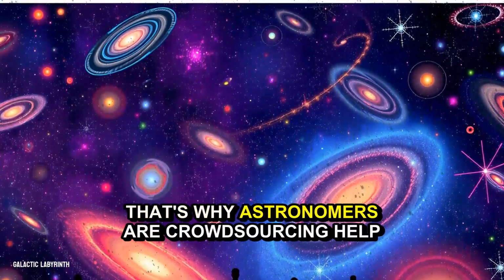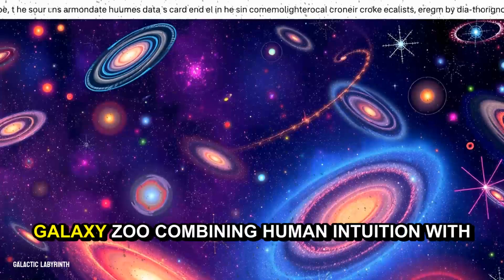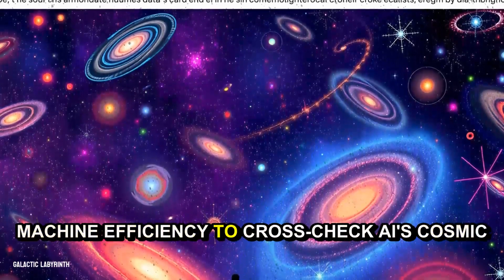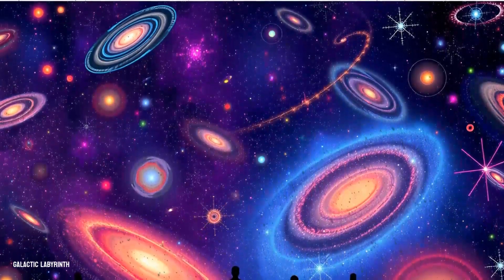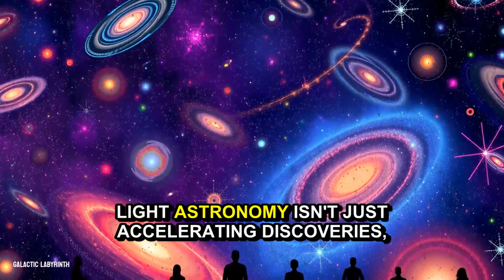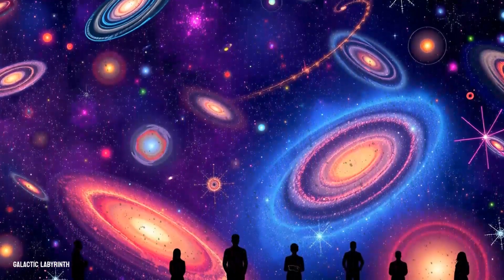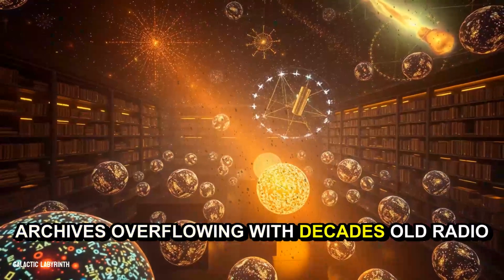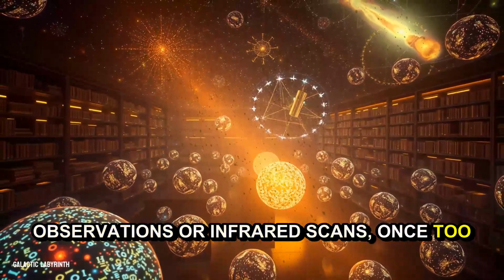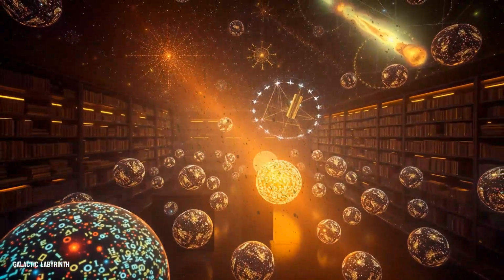That's why astronomers are crowdsourcing help from citizen scientists through projects like Galaxy Zoo, combining human intuition with machine efficiency to cross-check AI's cosmic sensors. The marriage of AI and invisible light astronomy isn't just accelerating discoveries, it's resurrecting forgotten data. Archives overflowing with decades-old radio observations or infrared scans, once too vast to analyze thoroughly, are getting fresh attention.